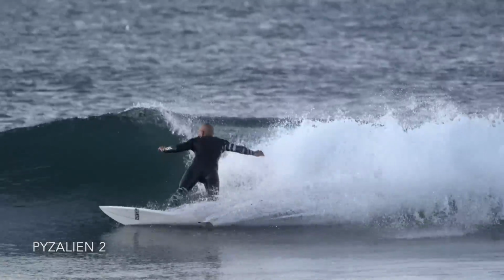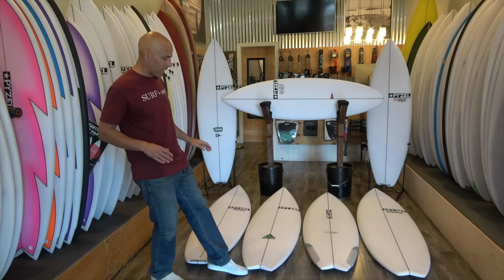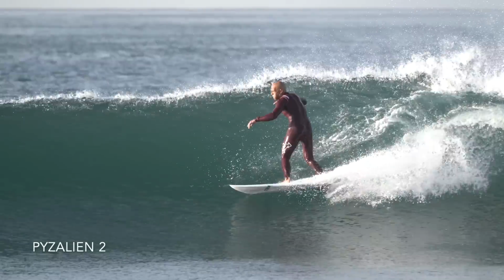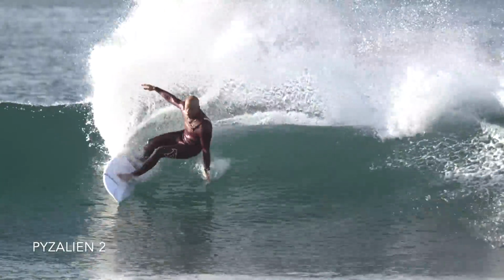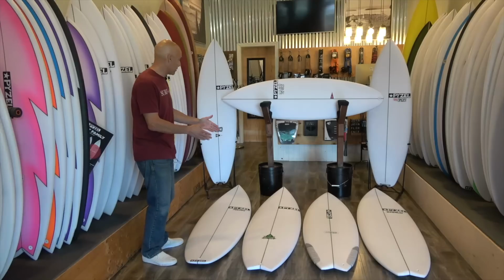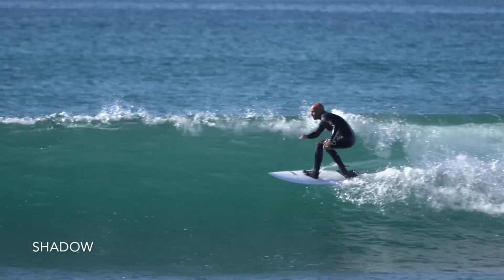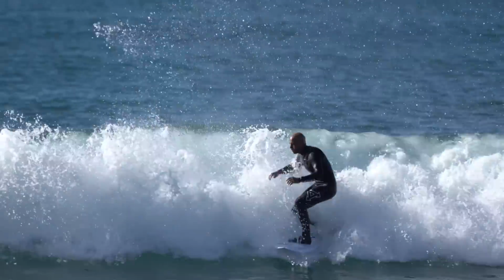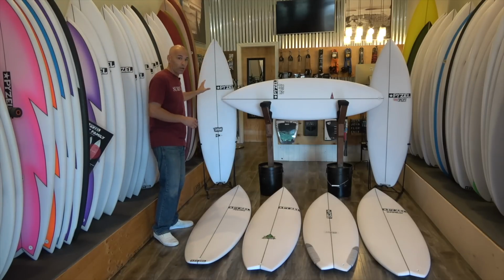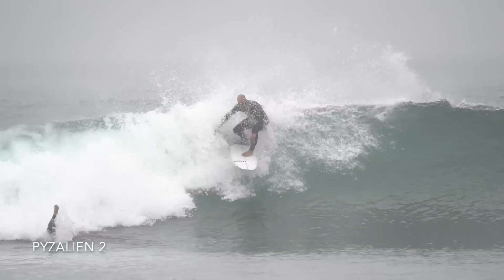And if I were to compare the Pyzalien 2 to the Phantom, I feel like this feels a bit more like a high performance shortboard. It's carrying more speed, a little bit more effortless speed, meaning I don't have to work as hard compared to the Shadow. I feel like this board, whether I'm right or not, I haven't talked to John Pyzel about this and I don't measure rocker, I feel like the Shadow might have a little more overall rocker on the board compared to the Pyzalien 2. And I feel like the Pyzalien 2 still has that high performance shortboard feel.